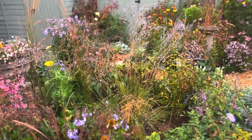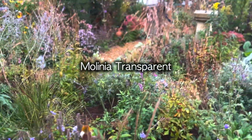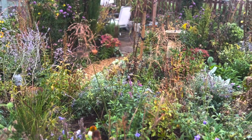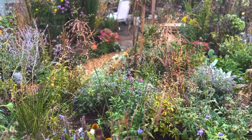Next, we have the beautiful Melinia caerulea transparent. Obviously this one is called transparent because you can basically see through it. Now, I've only got the one here. I really want to add a few more of these next year just so it's a bigger clump, but I ended up moving a lot of things around this year, so I haven't gotten around to doing that yet. But yeah, what a wonderful grass to have.